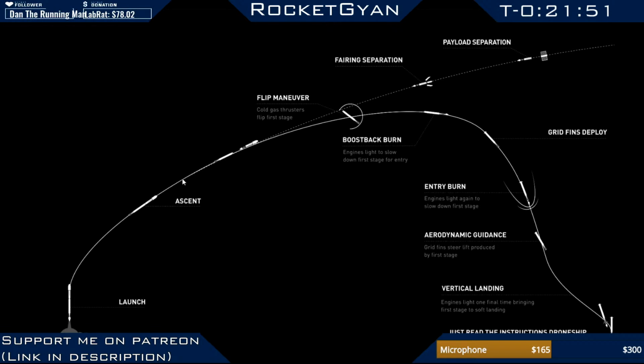The launch, the ascent, the MECO, and the stage separation are as usual. The flip maneuver is also as usual, but we have one extra thing here, that is the boostback burn. I think it is because they have to save the fuel for this geo transfer orbit burn, and that's why the first stage itself burned a little longer to push the spacecraft a bit ahead, and that's why it performed a boostback burn, so as to correct the trajectory basically to hit the drone ship. Otherwise, it would have fallen ahead of the drone ship. So I think that's the reason why the boostback burn is being performed today.